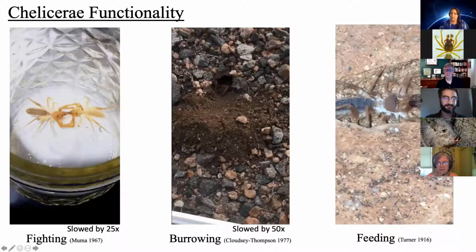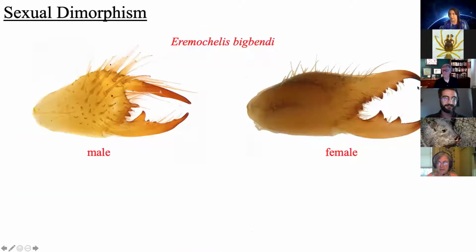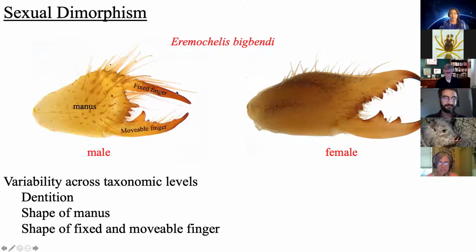So despite this overlapping utility in both sexes, cheliceral morphology is sexually dimorphic. This is an example of one species of Eremochelys. We have the male on the left and the female on the right. There's a high degree of morphological variation within the males, and they vary across taxonomic levels. They vary strikingly from different genera to species, and they also vary intraspecifically. Some of those variable characters within the cheliceral morphology are dentition, the shape of the manus, so this structure here, the shape of the fixed finger, the shape of the movable finger, and also the presence or absence of this character here, the spondyle notch.